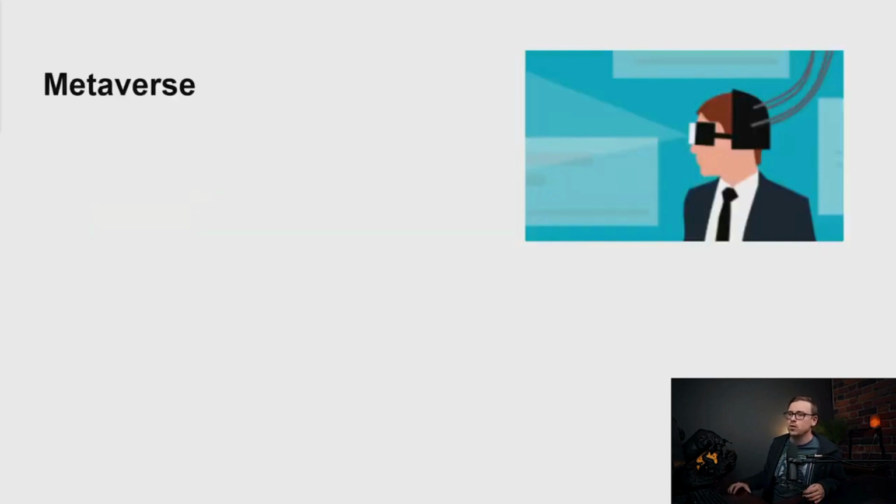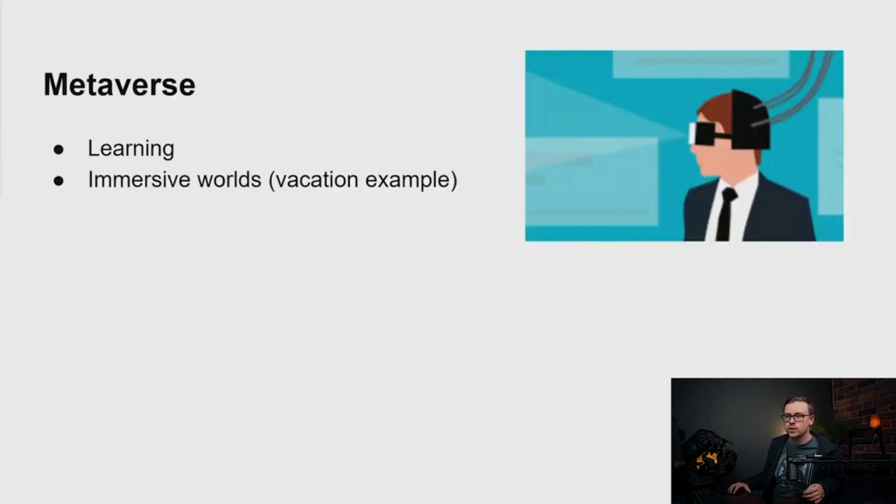The metaverse. So, learning, immersive worlds. There's so many things that you can do in the metaverse. We already talked about the learning example, how you could go to virtual classrooms. There's also probably going to be virtual work as well. But also think about immersive worlds. So let's say you are thinking to yourself, I'm not sure if I want to go to Costa Rica for my vacation or if I want to go to Thailand. Well, what you could do is step into the metaverse and you would be able to actually look at Thailand as if you were actually there. There would be cameras set up there and you would be able to walk around as if you were there.